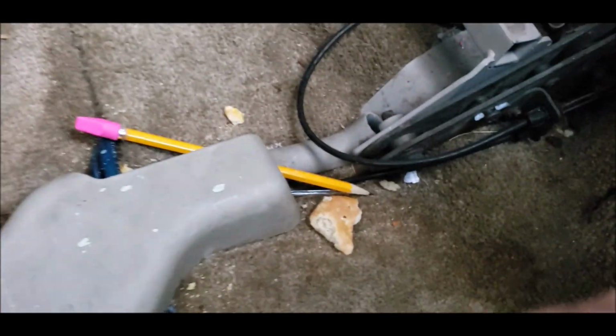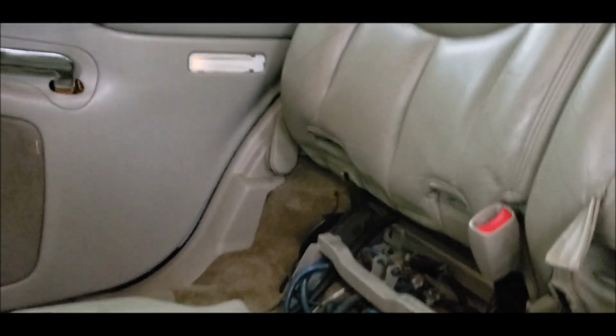Can we fold the front seat? Okay, why won't you go backwards? Huh. Sorry guys, I'm trying to figure this thing out. It's stuck. I don't know where it is, but she's stuck. I'll have to work on that one later. Does this one go down? Goes down. Oh god, shit. Well, I'll do some more wiring work.